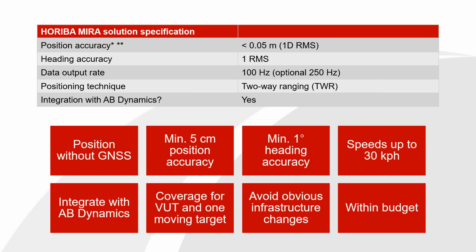Then the heading accuracy, we managed that 1 degree as a minimum, and that was challenging because of the speed. Really low speeds make it harder to get the heading; if we're going at around 60 kilometers an hour, the heading accuracy should improve. So it was great that we could meet that challenge, and it's all kudos to the Pozyx and OxTS team for making that happen. And as Charlie mentioned, the data output rate stays the same.